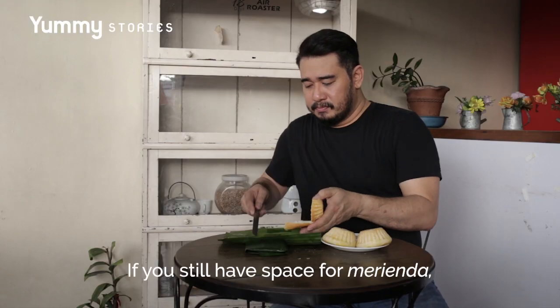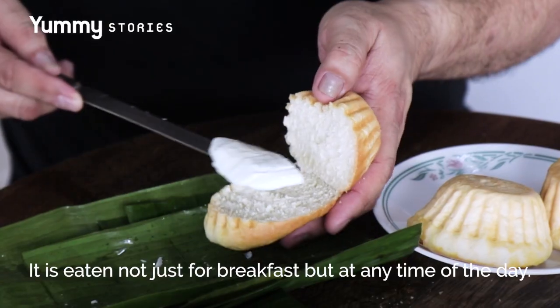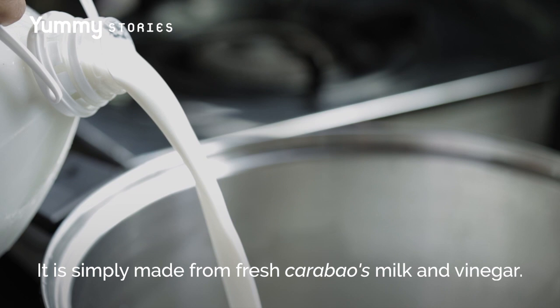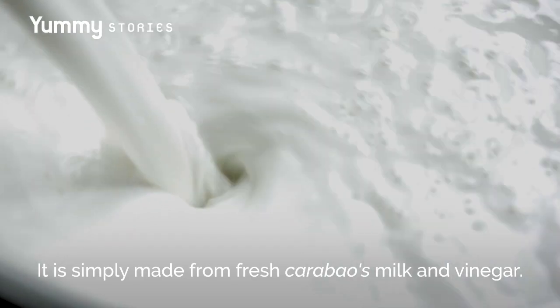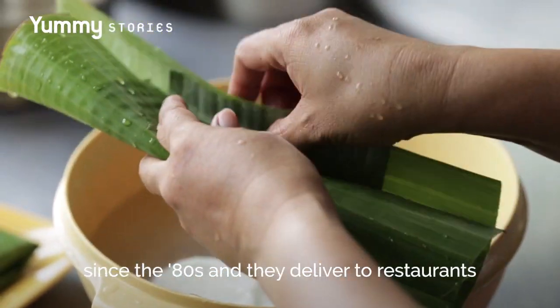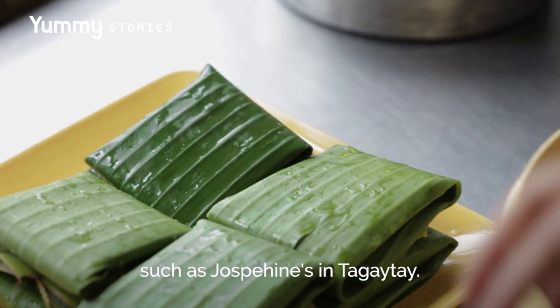If you still have space for merienda, don't miss the quesilyo or kesong puti. It is eaten not just for breakfast but at any time of the day. It is simply made from fresh Carabao's milk and vinegar. Juanita Papa has been making kesong puti since the 80s, and they deliver to restaurants such as Josephine's in Tagaytay.